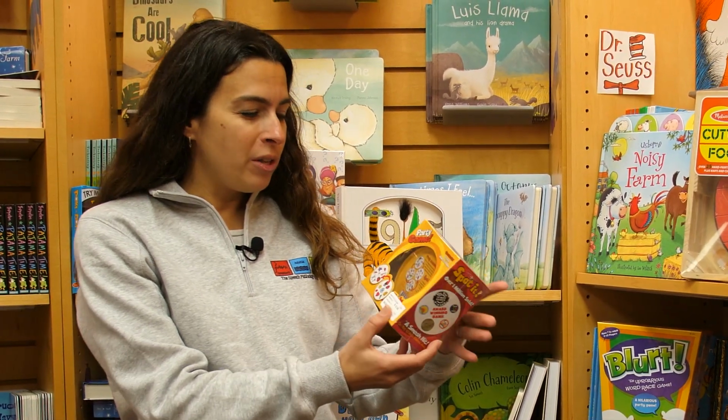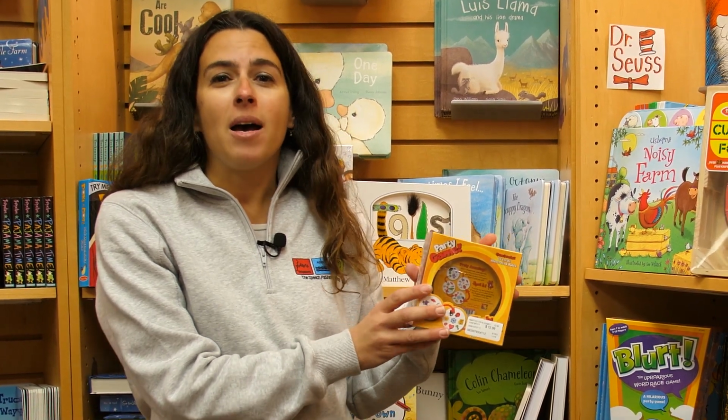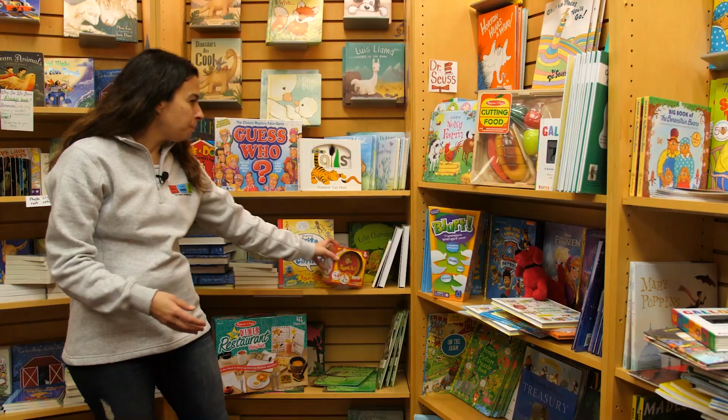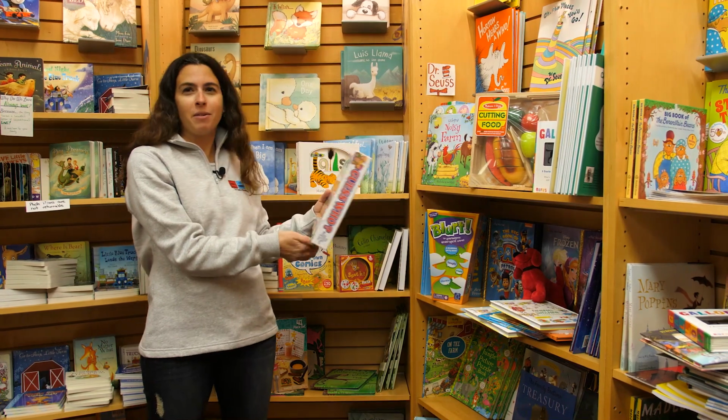They're encouraging all the different kinds of animals or objects. They have to identify them as quickly as possible. So it's a great visual game as well. Guess Who? If you don't have it, it's a great game.